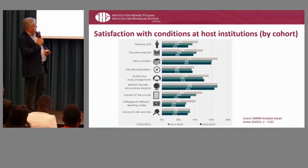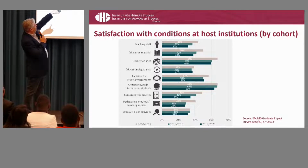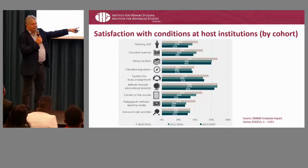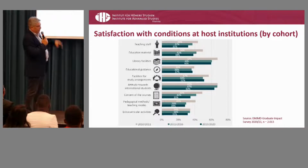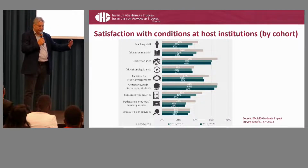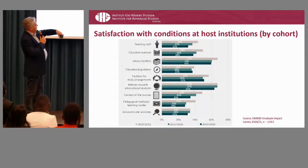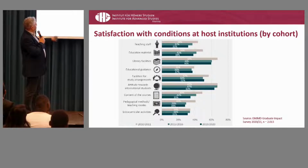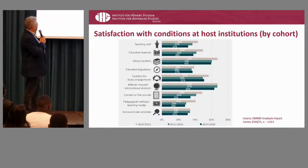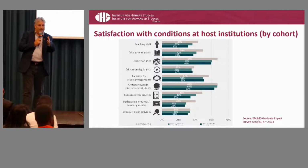The conditions at the host institutions, I hope you can read this at the back a little bit, they were very much satisfied, but as you can see, the satisfaction level is a little bit decreasing in every one of the issues we were asking about. So the youngest cohort, the most recent cohort, is less satisfied than the previous cohorts were. But still, library facilities and attitude towards international students are the top two. Facilities, study arrangements, and so on, they were largely satisfied, but there are also parts where only a third of the graduates was really satisfied.